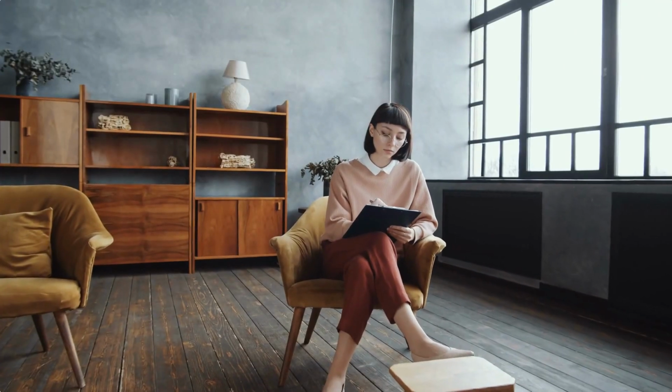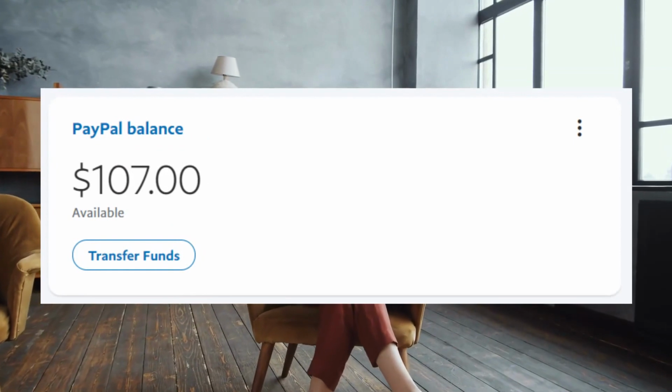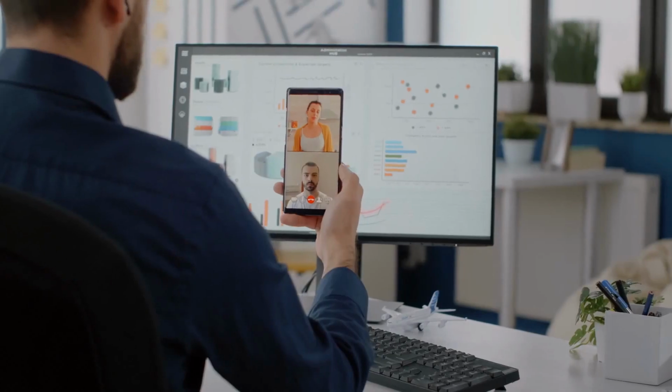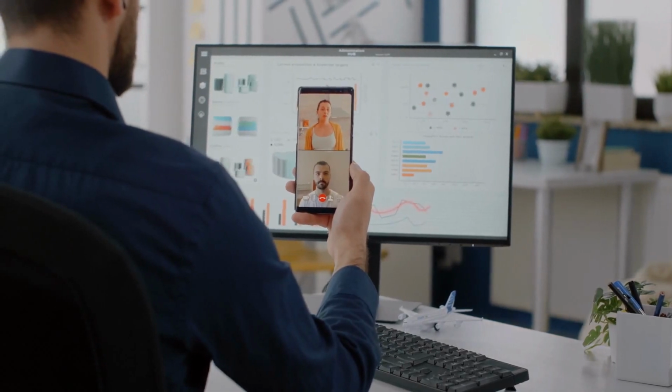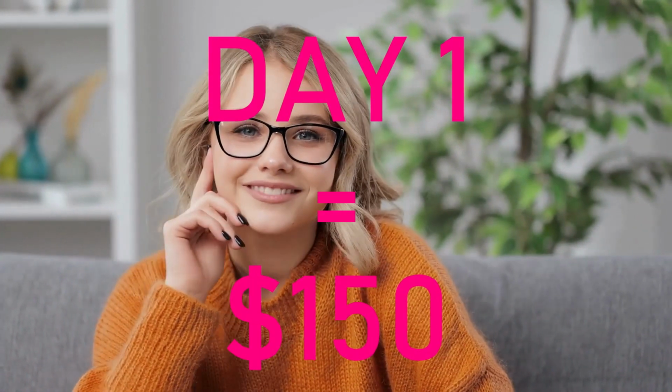Take a look at this PayPal payment right here. Over $107, and you can receive money just like this if you have a mobile phone or a computer. So this is how much money you can earn. On your first day, you can earn $150.